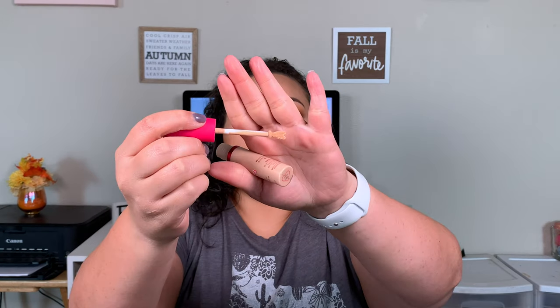Yes, the wand is very cute. It's cute because it's I Heart Revolution. It's called the Heartbreakers Mascara. You got the heart up here. It's real cute, but it's just not practical. They could have put a regular wand in here and it would have not bothered me at all. So yeah, it's just hard to get product with the wand, but so far so good. And also, this is not a full coverage concealer, more like light to medium.